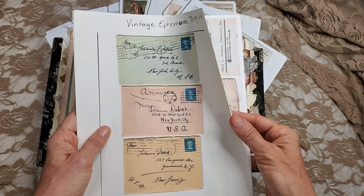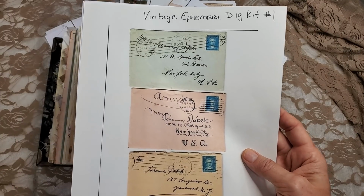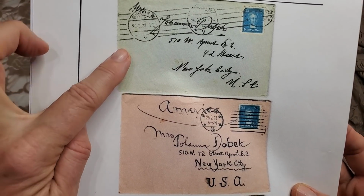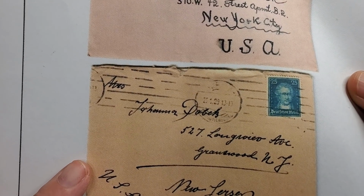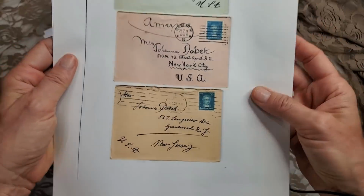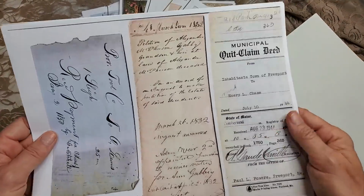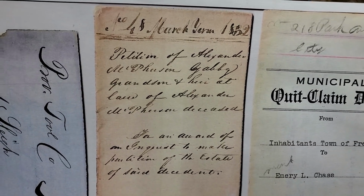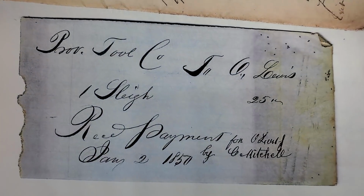My goal was to put a little bit of variety in each kit. So, vintage ephemera digital kit, these are all found on my Etsy store, link down below. You get some old envelopes, and I tried to put ones where I could see dates on them so you get a feel for them. These are like 1923, 1928, maybe 1919 on that one. Very old, multiple colors, stamps on, kind of cool. And this one is a quitclaim deed from 1944. Here's a very old handwritten piece of document from 1832. And then here is an old receipt from 1850.